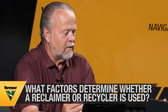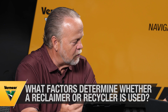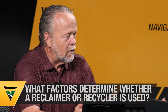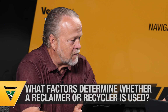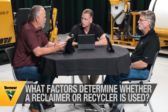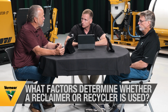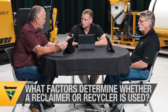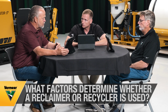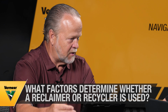So that's one of the factors, hole volume, the amount of fluid that's going to be needed to do the project. If you are looking at a 24-inch diameter project, the amount of fluid you have to supply downhole per minute to clean that bore path and get those cuttings out of the borehole is very, very high. You can't keep up with that by just bringing in fresh water and mixing on the fly.